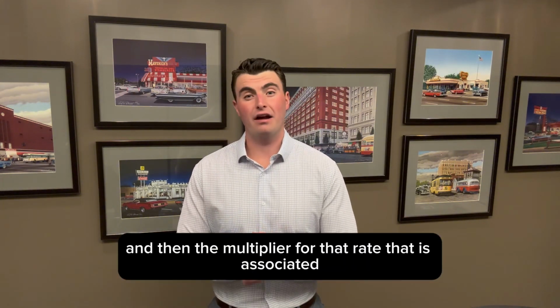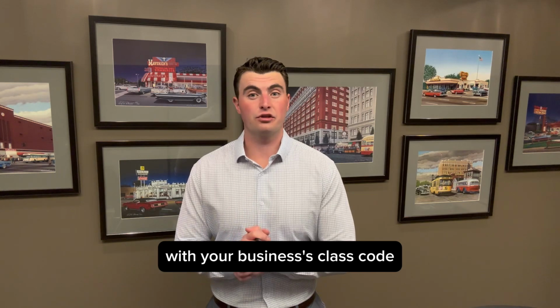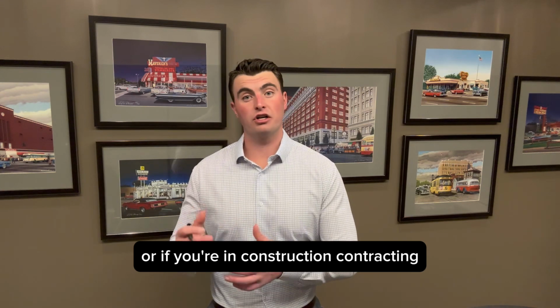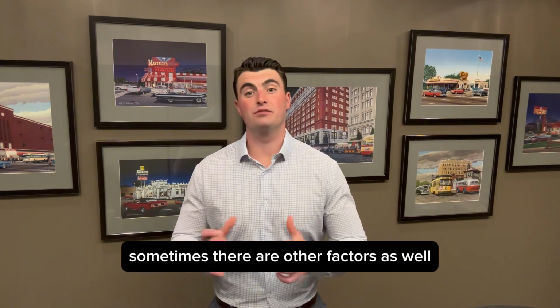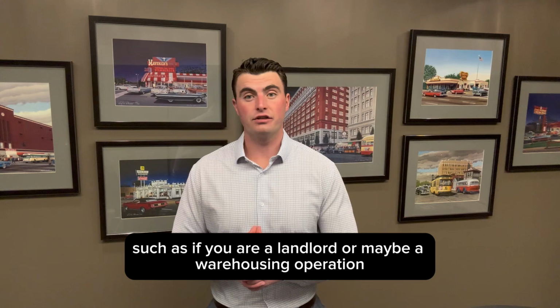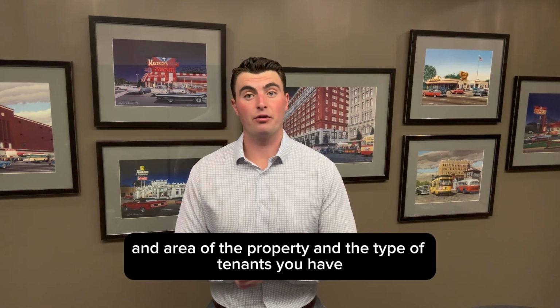And then the multiplier for that rate that is associated with your business's class code is typically going to be one of two things. Either it's going to be your sales or revenue, or if you're in construction or contracting, it will typically be your payroll. Sometimes there are other factors as well, such as if you are a landlord or maybe a warehousing operation. It could be based on things like the square footage and area of the property and the type of tenants you have.